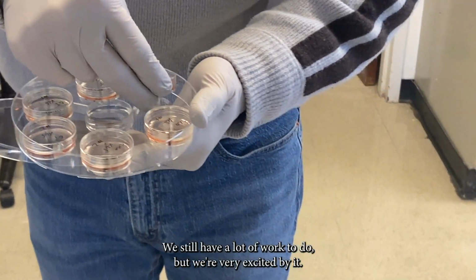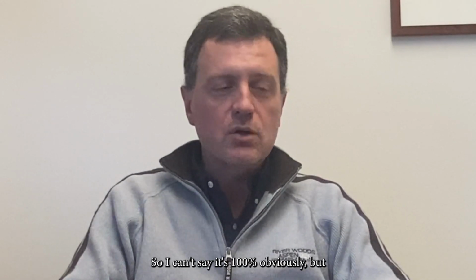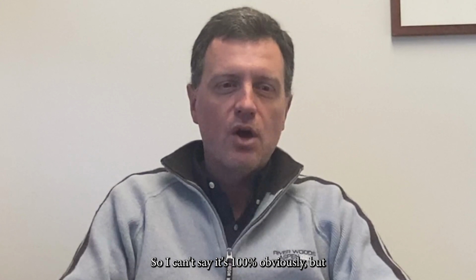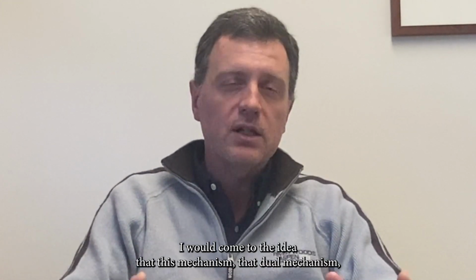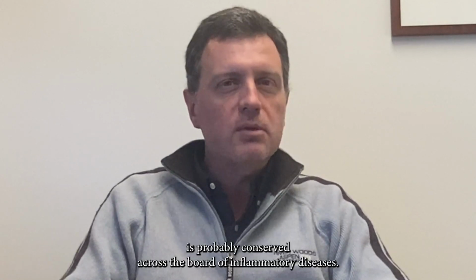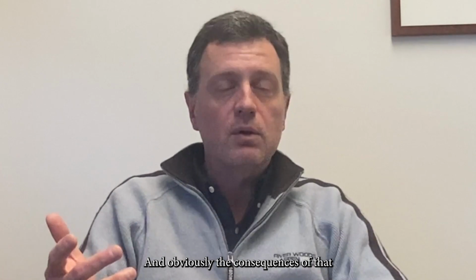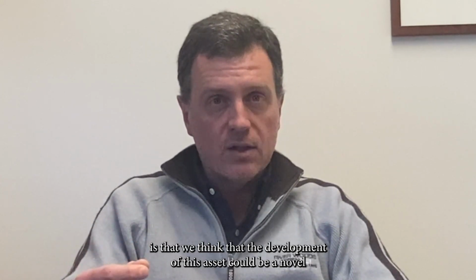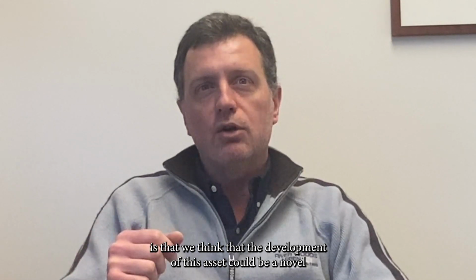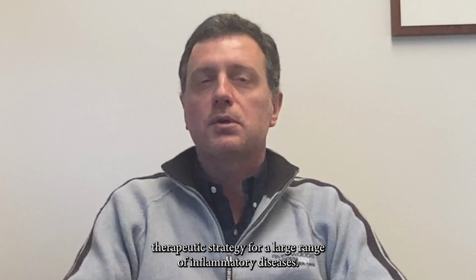We still have a lot of work to do, but we're very excited by it. So I can't say it's 100% obviously, but I would come to the idea that this dual mechanism is probably conserved across the board of inflammatory diseases. And obviously the consequence of that is that we think that the development of this asset could be a novel therapeutic strategy for a large range of inflammatory diseases.